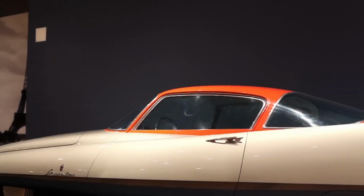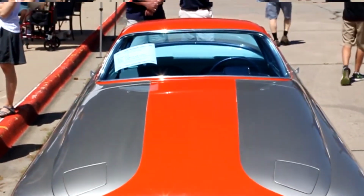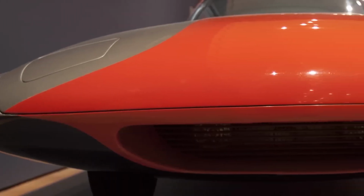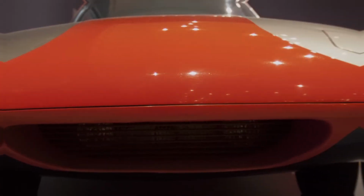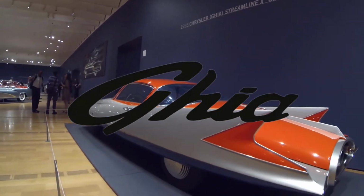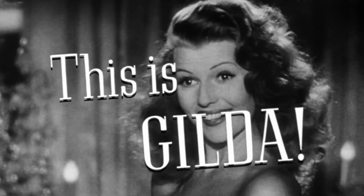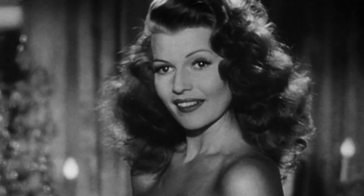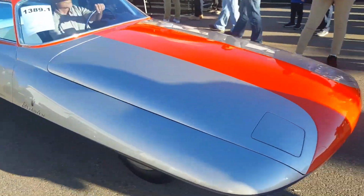Number 4. The 1955 Chrysler Ghia Streamline X. The Gilda is a special car that was made because a big shot at Chrysler, Virgil Exner, wanted something super stylish and fast. It was created by the company called Ghia and was first shown off in 1955 in Italy. They named it after a famous movie called Gilda, starring Rita Hayworth. People say it's one of the top 10 most important show cars ever.